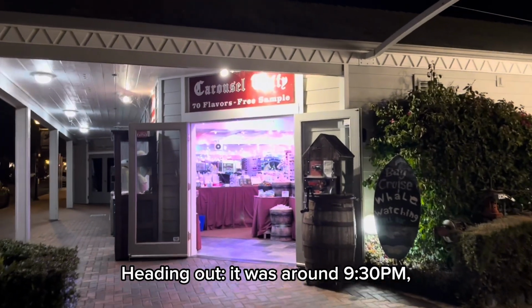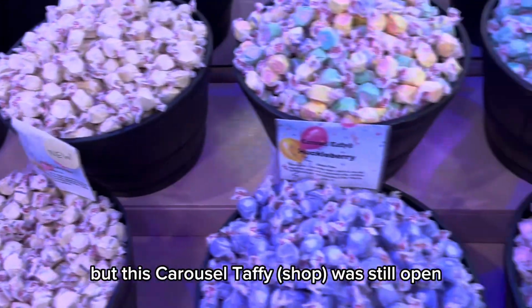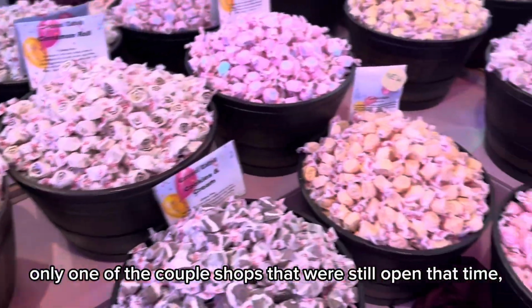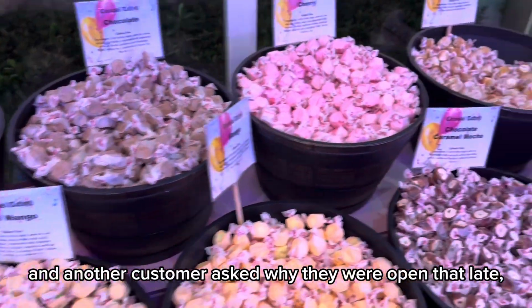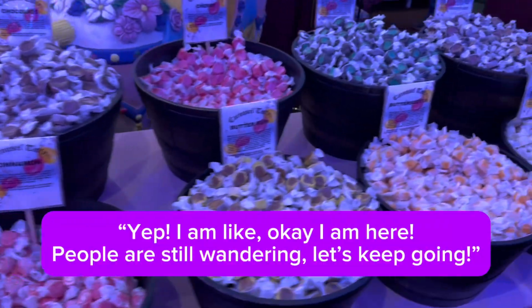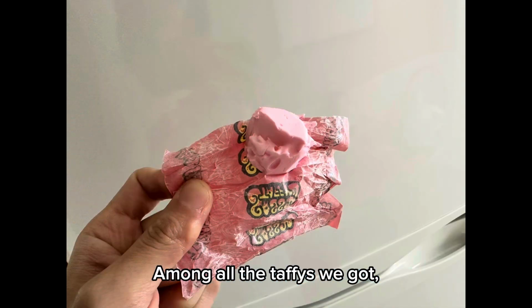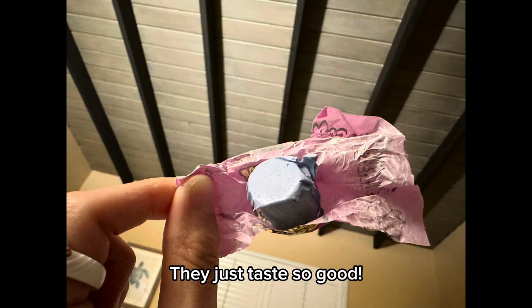Heading out, it was around 9:30, but this carousel taffy was still open. It was probably only one of the couple shops that was still open that time, and another guest asked why they were open that late, and she said, Yep. I'm like, hey, I'm here. People are still wondering. Let's keep going. I like their business. Among all the taffies we got, I especially like these sassy sour taffies. They just taste so good.